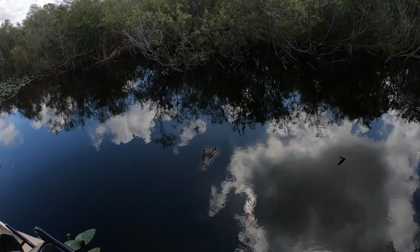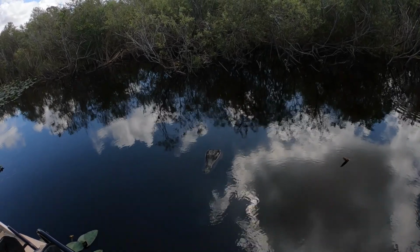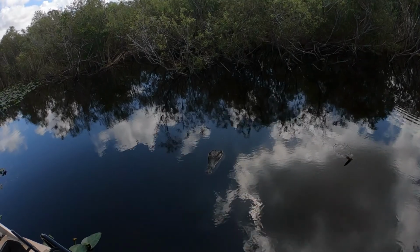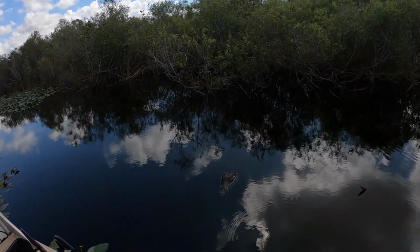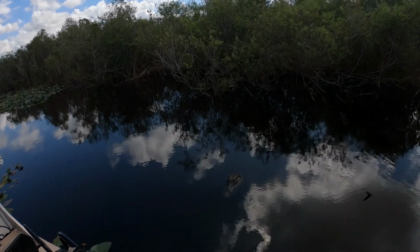It's like sharks, huh? More than sharks. Now, if you take a look over here. One coming up on the left. Just kidding, that one. I wouldn't be surprised, guys.